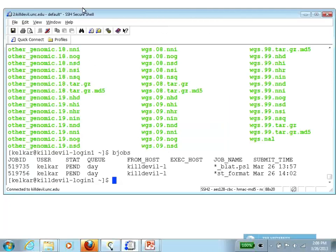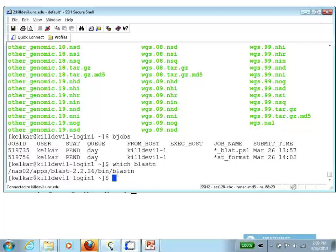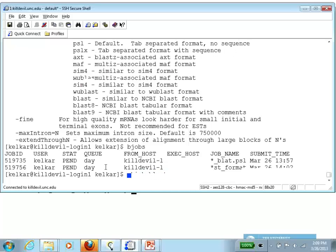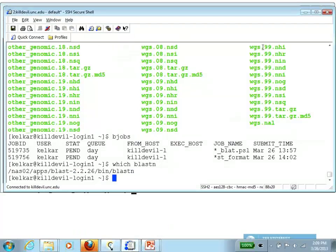At this point you want to be sure that you are in the second shell, because if I do which BLAST-N, this shell knows which BLAST-N program I'm referring to. But if I was to do the same over in my first shell, since I only have the BLAT module loaded, the system is not going to be able to find the BLAST-N program. So we are working in the second shell where we've loaded the BLAST module.